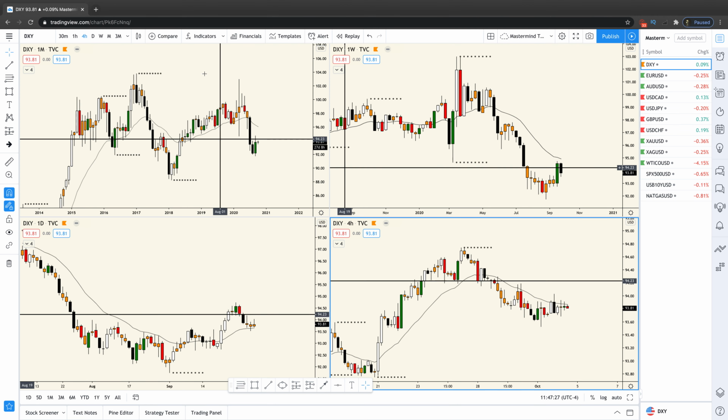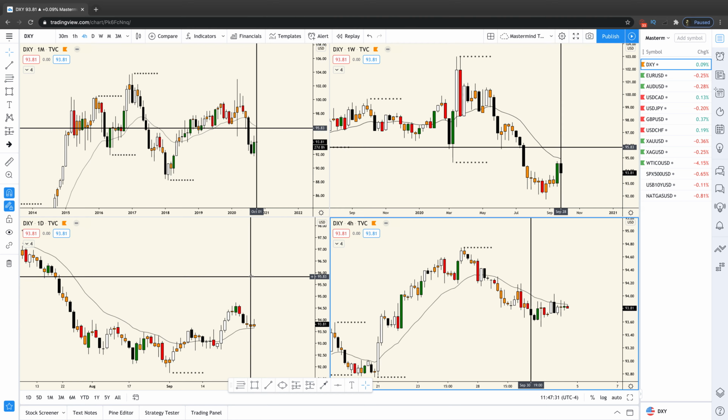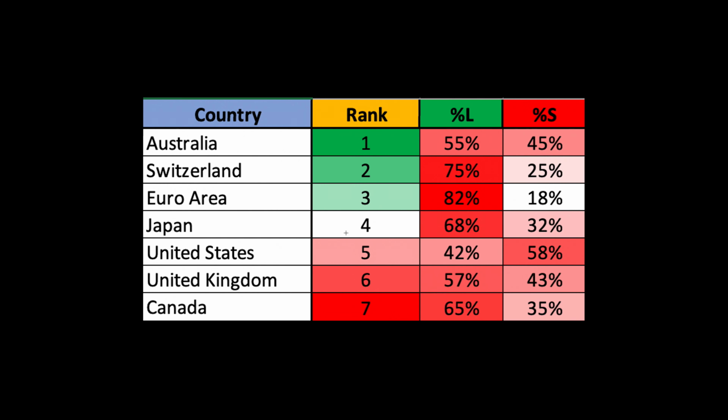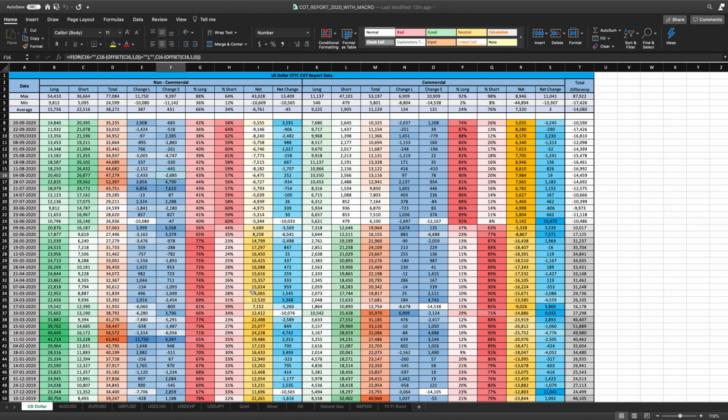So I'm going to be redrawing all of my zones. So if you want to learn how to draw zones too, this is going to be a good video for you guys. So we'll start with the US dollar. They're still majority short, 58% to 42%. They're ranked number 5 on my list, and we'll look at the COT reports for the US dollar.